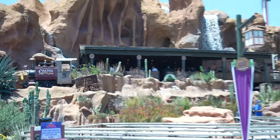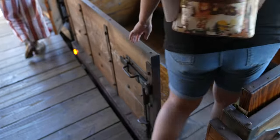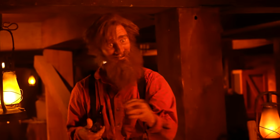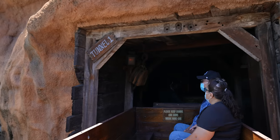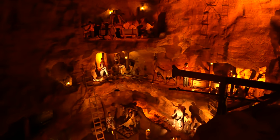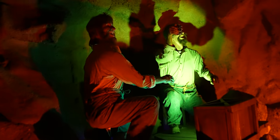I think the best part of the social distancing is we get our entire mine car to ourselves. Normally these are jam-packed like sardines and you're uncomfortable in here. Remember, one stray spark and we'll all get blasted to kingdom come. That is one of my absolute favorite rides at any theme park. I don't know why, it's just so relaxing and so well done. I don't understand where those caves are, it just keeps going and going. And it's some of the creepiest animatronics ever.